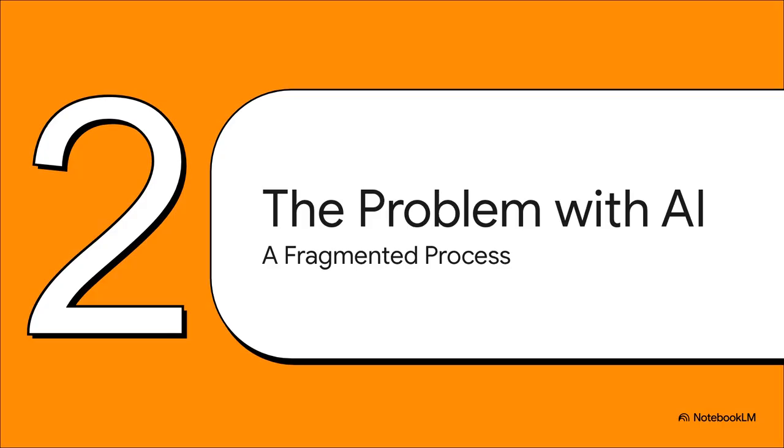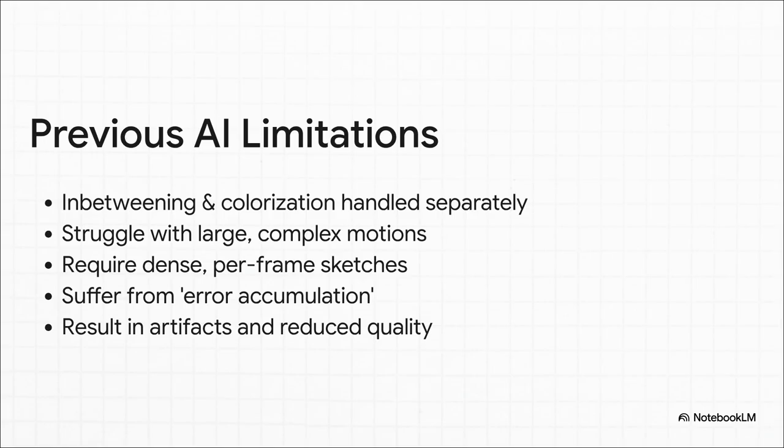So naturally, the AI world looked at all that grunt work and said, hey, we can automate that. But the first generation of AI tools, well, they kind of created as many problems as they solved. They chopped the process up into little pieces, and that had some not-so-great side effects. So here was the big problem. You'd have one AI model for the in-betweening and a completely different one for the color. The first model would generate the motion, maybe making a few tiny mistakes, and then pass those flawed drawings to the next model. It's like a game of telephone. Each little error gets magnified down the line. The researchers call this error accumulation, and the result was often jittery, inconsistent animation with weird visual glitches.